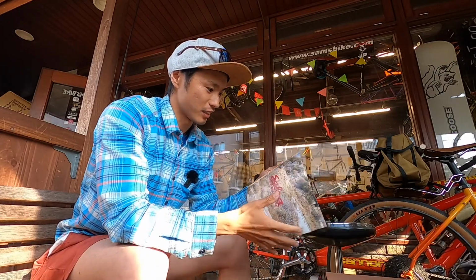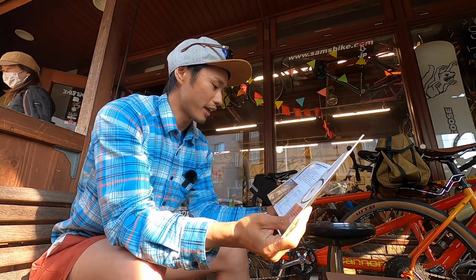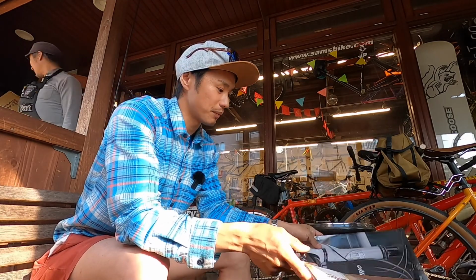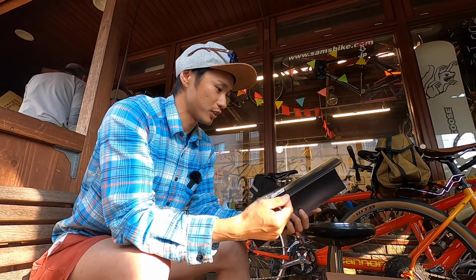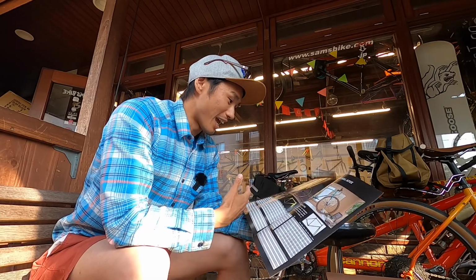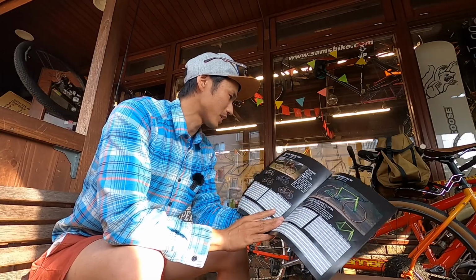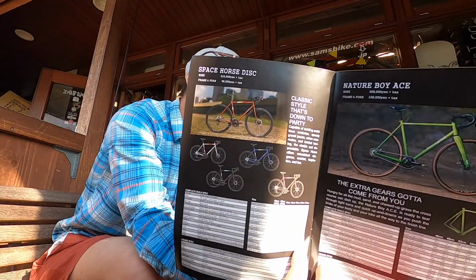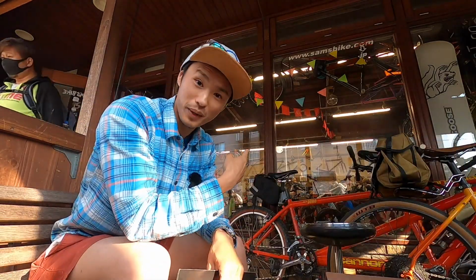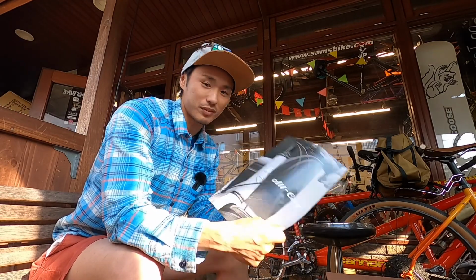What about Salsa? They look like pretty cool bikes. They do cool bikes like that, but they are mainly doing aluminium frames. So I wanted a steel frame, very comfortable riding, trustable, and not too expensive, which is important. And something that they have in stock, obviously. And we came to this Space Horse Disc, which is this color. It's just waiting for me right there. So that's a long journey to pick one bike, but now we're here.